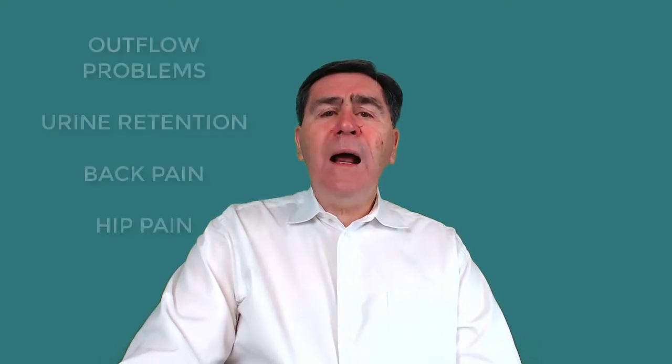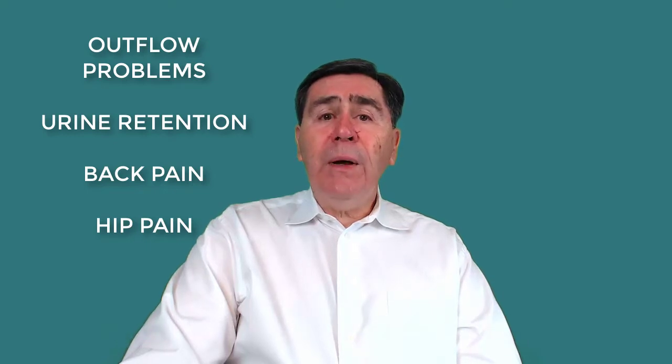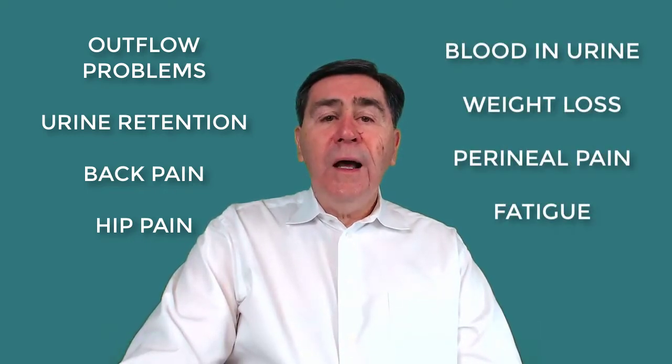Clinical features of prostate cancer can be bladder outflow problems, acute urine retention, back pain, hip pain, blood in the urine, weight loss, perineal pain, and fatigue. A rectal exam may find a nodule. If the disease is advanced, the prostate may be hard and irregular. But there may also be no indication of a tumor on the rectal exam.